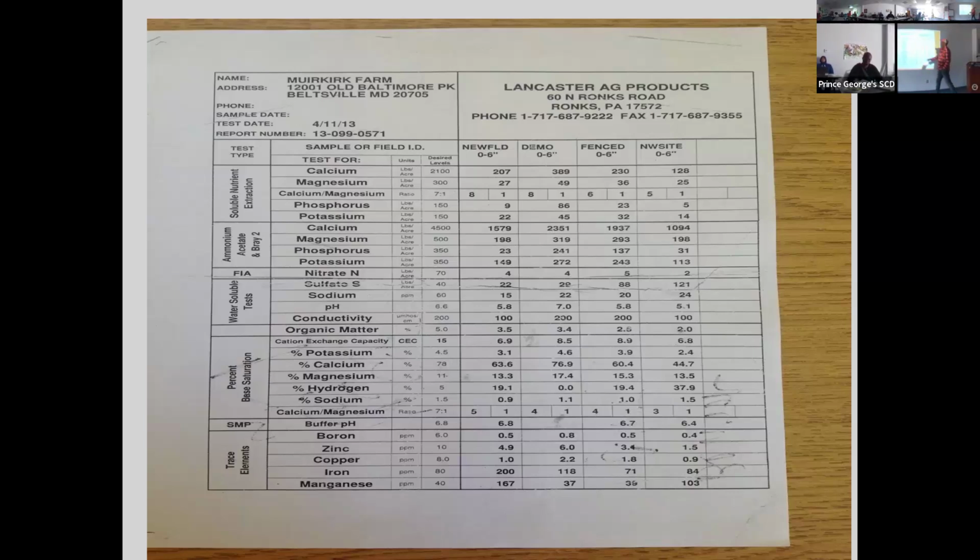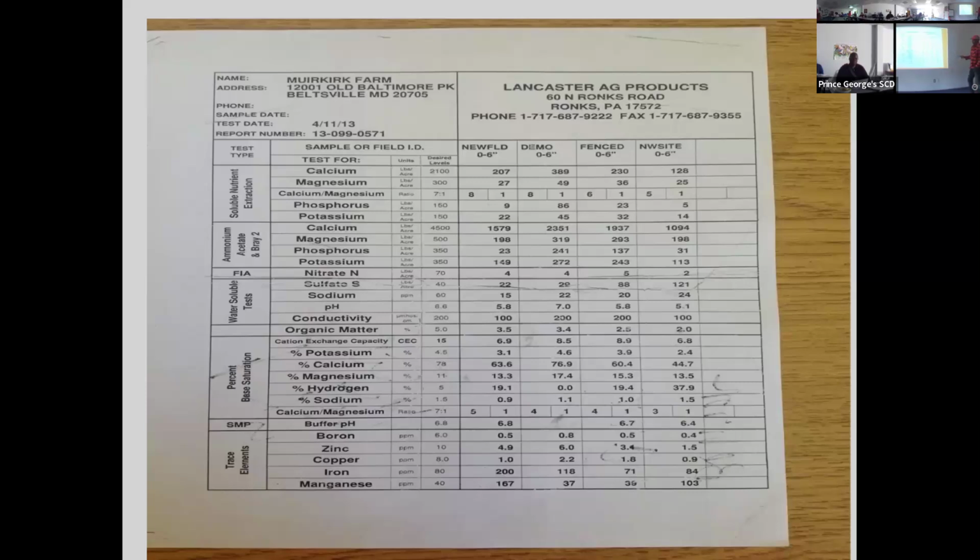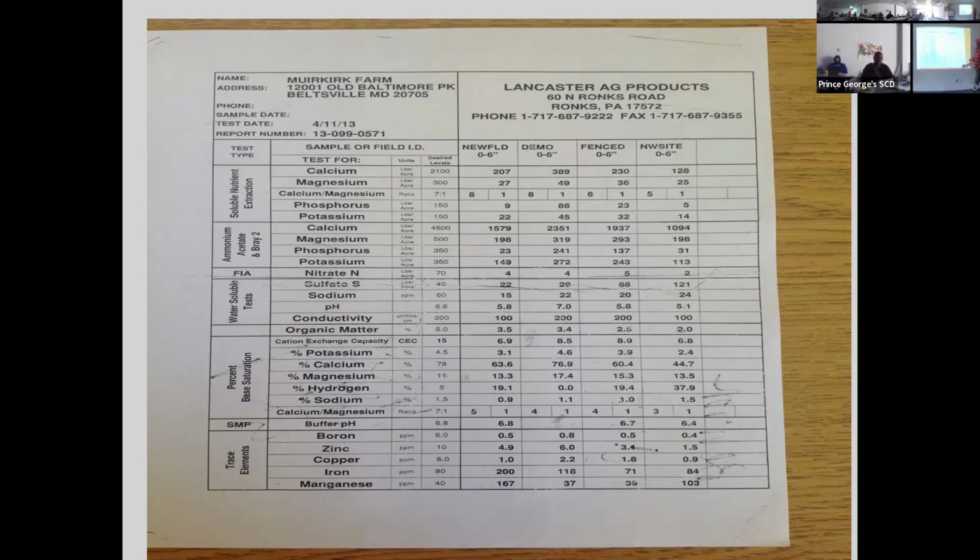So you're looking at these numbers here. Some of your desired levels, they came up with these numbers, which are your desired levels. And these are the levels in your soil for this soluble nutrient extraction. The ammonium acetate and Bray is stuff that's held more tightly to the soil colloid, because the soil has a negative charge, and most of these things have positive charges, so that is what holds them to the soil colloid. And so they look at things that are water soluble, activity, definitely organic matter, cation exchange capacity, the ability of your soil colloid to exchange cations back and forth, you know, plus and minus and plus, and those things go back and forth.